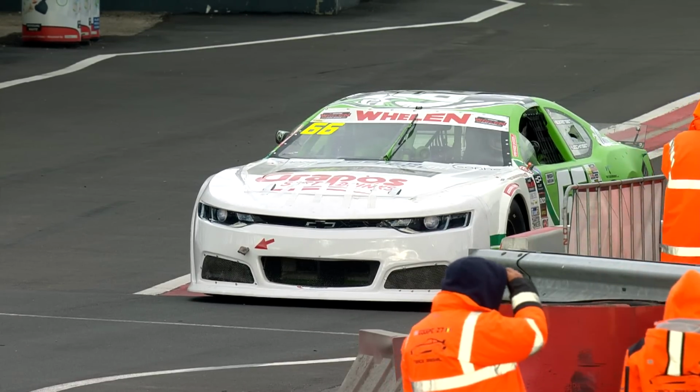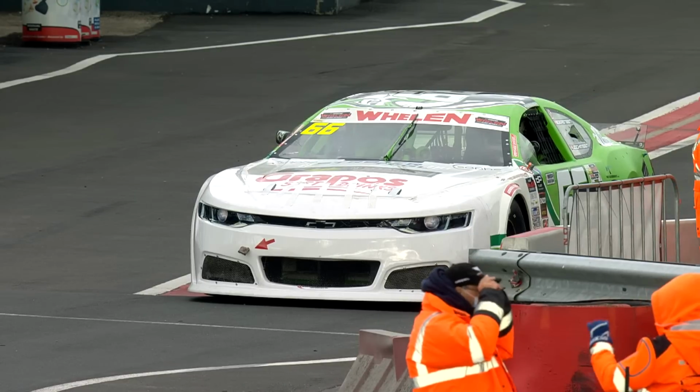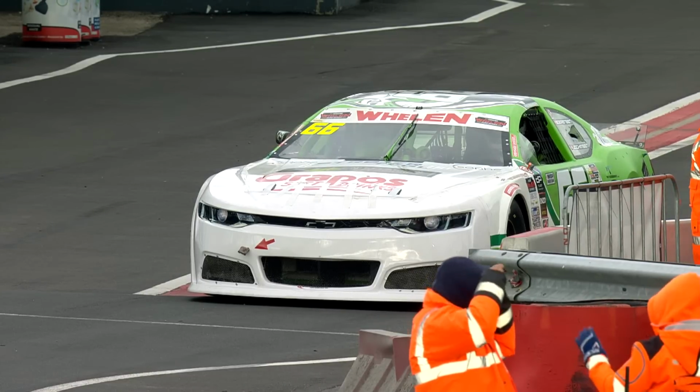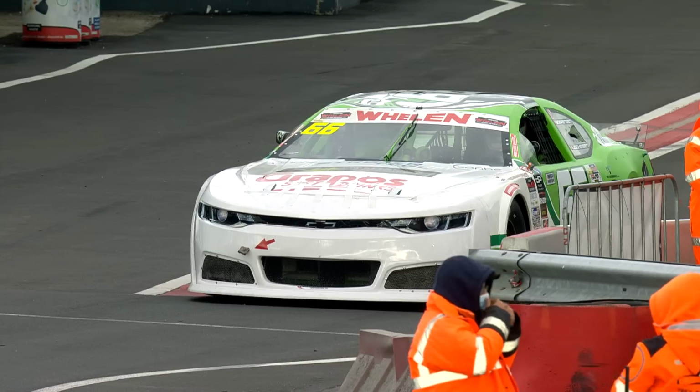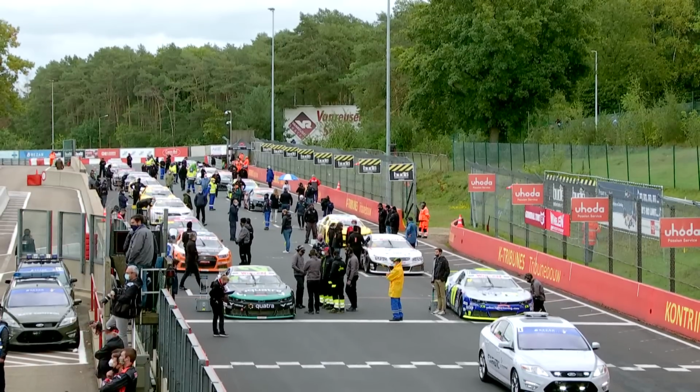It looks pristine. You'd never know that it was involved in quite a skirmish earlier on in the hands of Andreas Jochumsen, the Danish driver, but his fellow countryman now taking over that car, but it will start from the pit lane, as we say. So on his own on the fourth row of the grid is number 42, which is Luigi Ferreira.